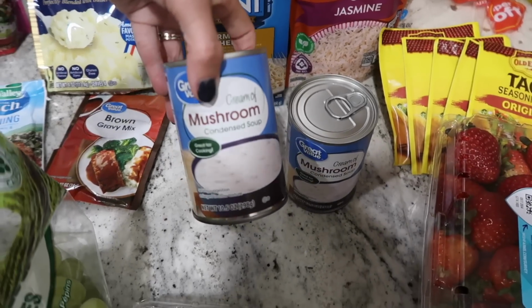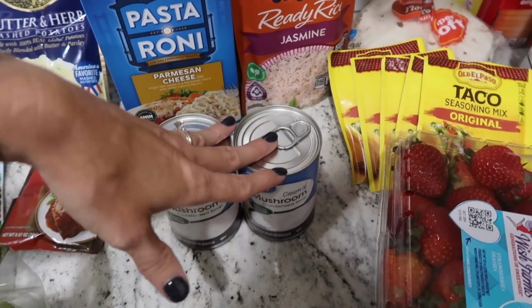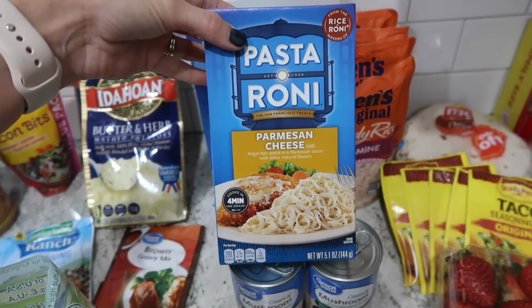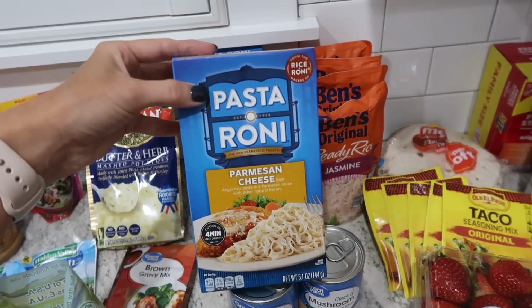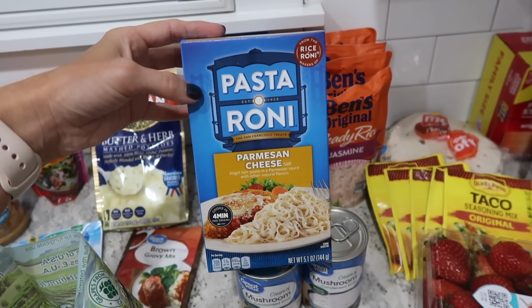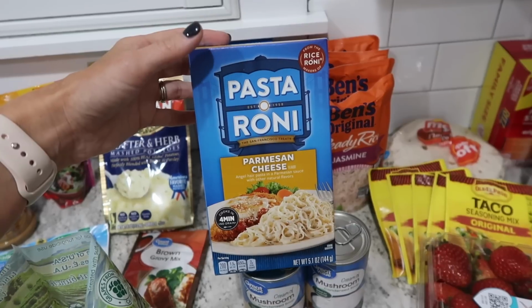We've got some cream of mushroom soup. I got a couple things of those. This pastaroni, this is the Parmesan cheese angel hair pasta. My kids love this, but I always like to have this on hand just in case we cook something new that the kids have never tried before and they absolutely hate it. Then I always have this pasta.